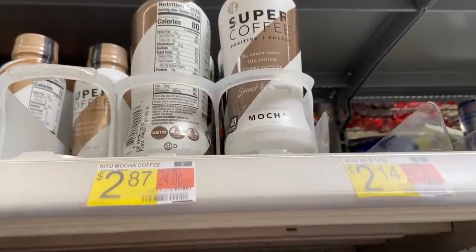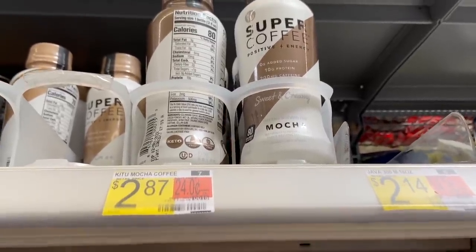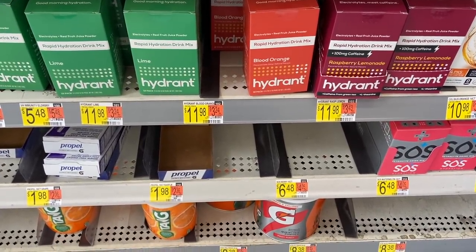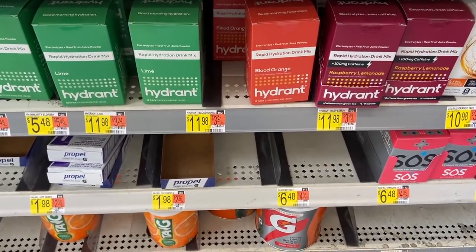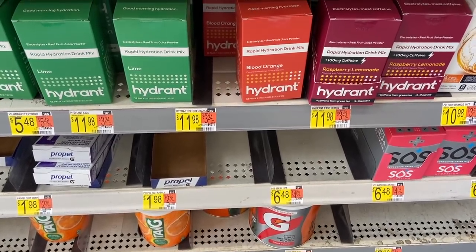Y'all, I'm so excited for this deal on the Super Coffee and the Hydrant Drink Mix. So first up, let's go ahead and grab two of these Super Coffees. These are $2.87 a piece, so grab two of those. And we're also going to grab a Hydrant Drink Mix for $11.98. Whoa, do people really pay that? I guess somebody does, or they wouldn't sell it. So anyways, buy the Hydrant Drink Mix, buy the Super Coffee.